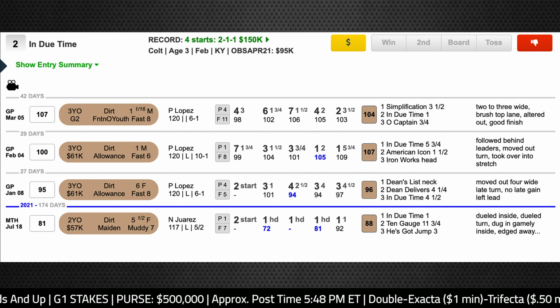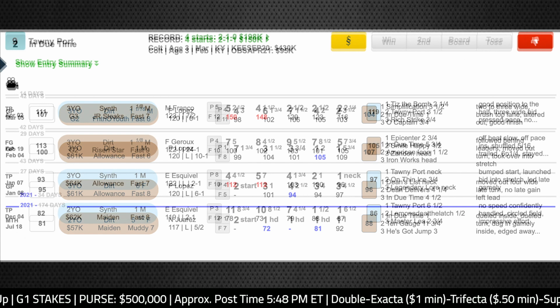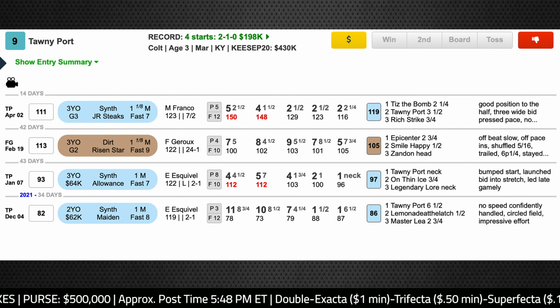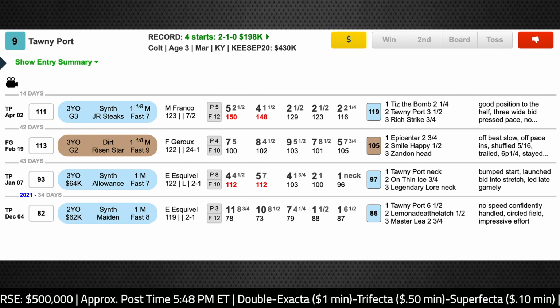The other horse who figures to vie for favoritism in this Lexington is the number 9, Tawny Port. Let's take a look at his past performances. And he's coming off the highest last out TimeformUS speed figure of any runner in this field when he got a 119 Timeform number in the Jeff Ruby Stakes last time.